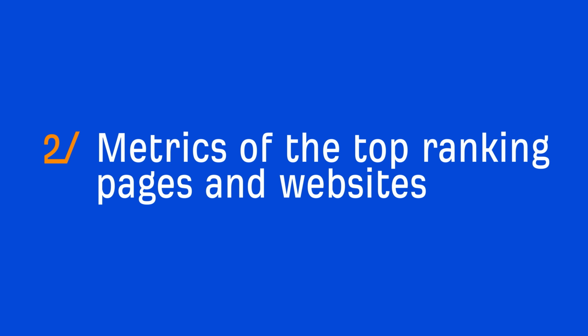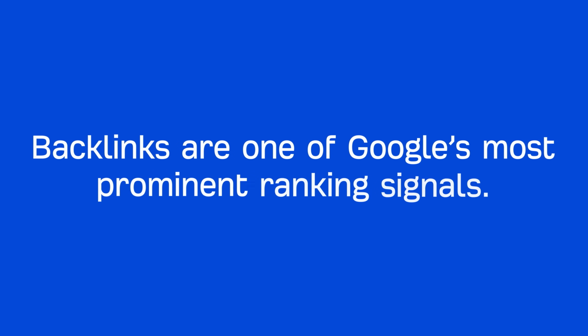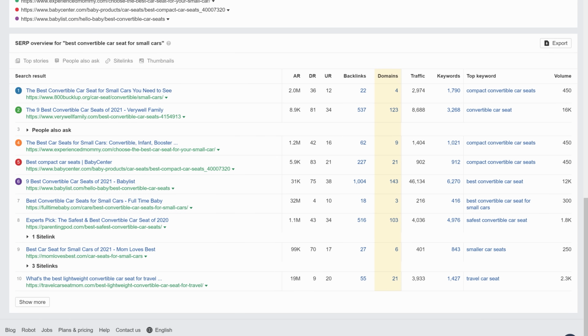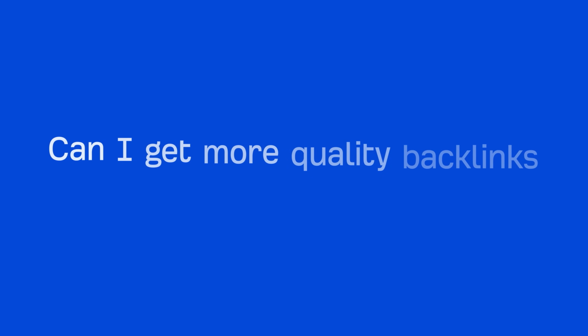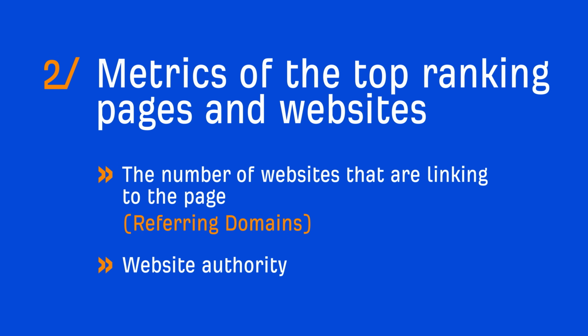The first metric to look at is the number of websites that are linking to the page. At Ahrefs, we call this referring domains. As I mentioned in Module 1, backlinks are one of Google's most prominent ranking signals. So if a page has a lot of quality links pointing at it, then it'll be more competitive to rank. So before choosing a keyword, you need to ask yourself, can I get more quality backlinks than the top ranking pages? The second metric is website authority.